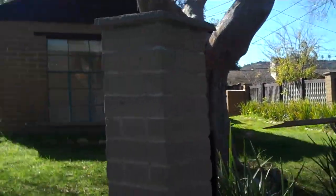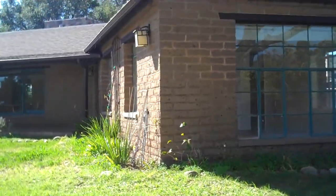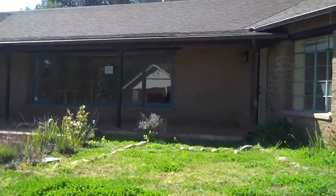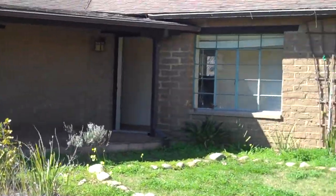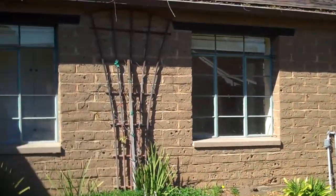It appears to be a brick house. I don't know about the status of the interior walls, but they're very thick. So, we'll take a walk inside. Again, it looks like adobe, but I'm guessing it's a kind of brick, a newer brick version. There's a carport down the driveway to our left there.